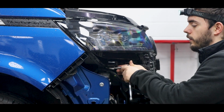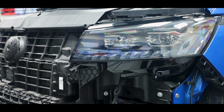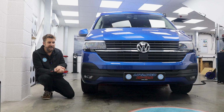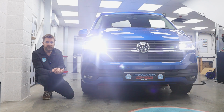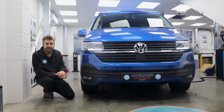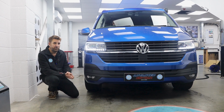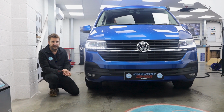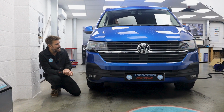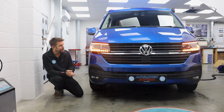We've done a video already of these and we've just also filmed a video showing you all of the different options and startup sequences that these offer. So Richard's just going to start up these. These are unique to the aftermarket world in the fact that they have this Audi style startup sequence. We have set these lights to have white DRL, daytime running lights, and then also sequential indicator. So you'll see now the indicator does sequential or dynamic sweeping.